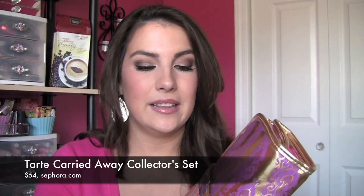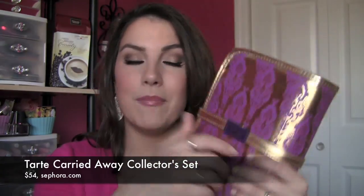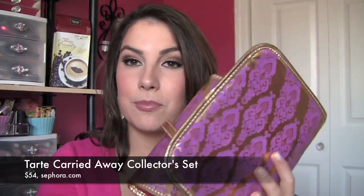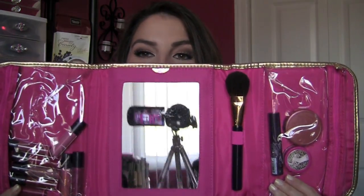The first one is the Carried Away with Tarte kit, I think it's called. And this is kind of like a makeup bag, like a roll-up makeup bag. And you got different compartments and a lot of products in here. So here's the way it looks all folded out. You can see my camera in there. You got a nice big mirror you can use. So this is extremely travel friendly.